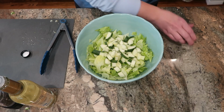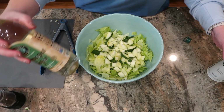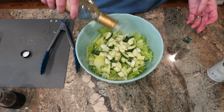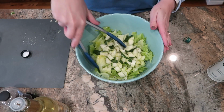To dress this, I'm gonna keep it super simple. I'm just gonna use oil and vinegar. This is just regular olive oil. I've got some vinegar here, some champagne vinegar. My husband really likes this. I've used apple cider vinegar before. And some salt and some pepper. Super duper simple.